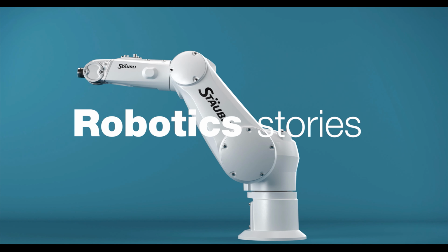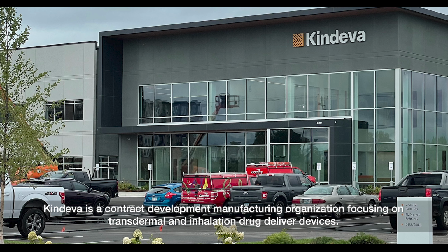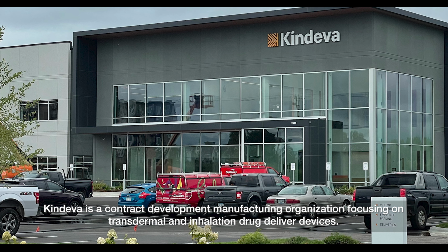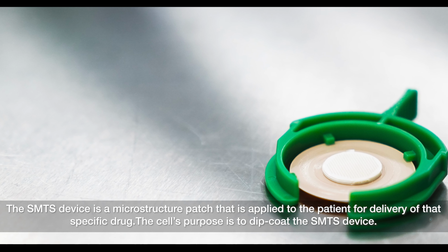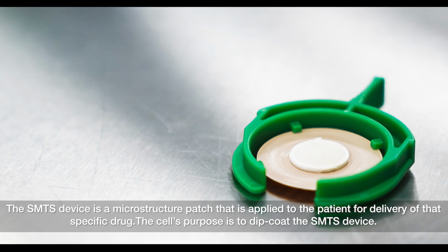I'm Kevin Puckett. I'm a process development specialist at Kindeva Drug Delivery. Kindeva is a contract development manufacturing organization focusing on transdermal and inhalation drug delivery devices. The SMTS device is a microstructured patch that is applied to the patient for delivery of that specific drug.